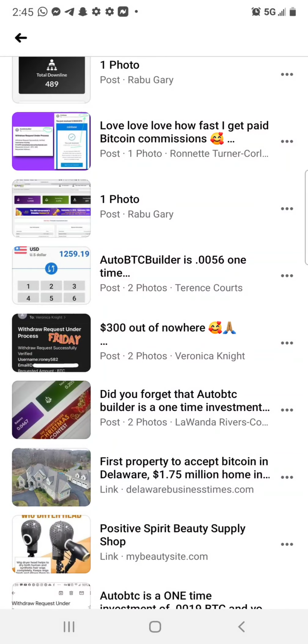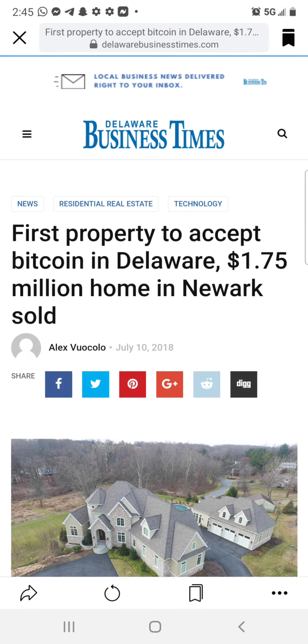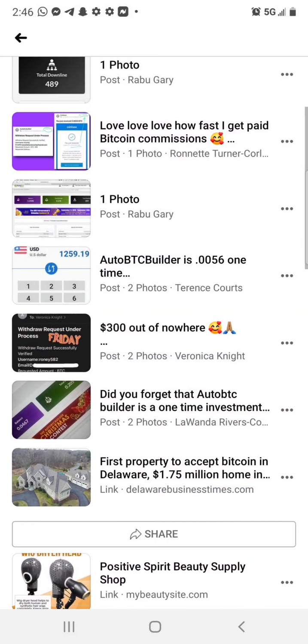Okay, let's see what else we want to go to. Oh, and I wanted to show you guys this as well. I had saved it. Let's see if it loads. We were able to buy homes, you guys, in Bitcoin. First property to accept Bitcoin in Delaware. Someone bought this house, you guys, in Bitcoin. So like I said, it's not a joke, you guys.